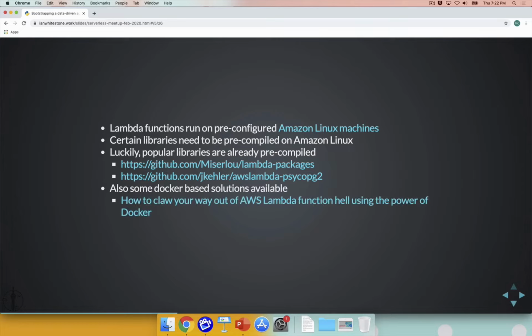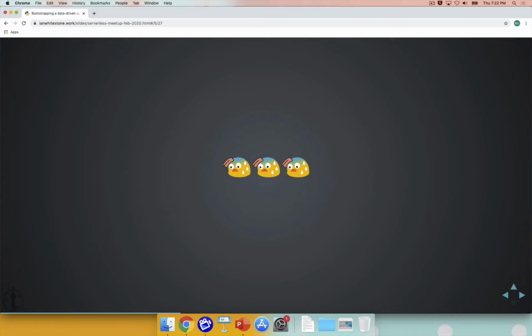Or there are Docker solutions available. The title of this article tells you how bad the problem is: how to claw your way out of AWS Lambda function hell using Docker. So this is really a pain point for Lambda. The Docker image itself has Amazon Linux on it, so you install all your dependencies in there locally on that Docker, and then you copy them out and upload them for your deployment package. So not great, quite a bit of work to get around all these kinks and intricacies, especially for the first time. So with that, let's talk about Zappa.